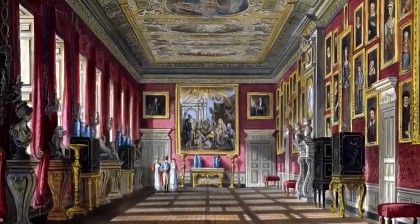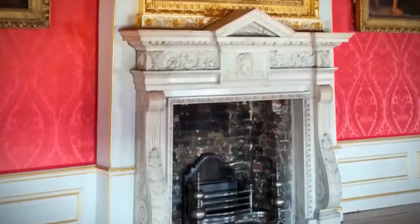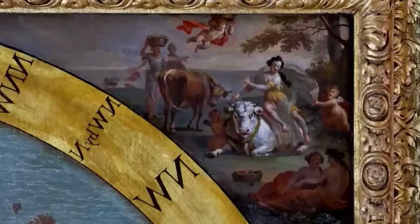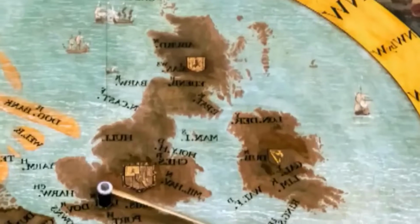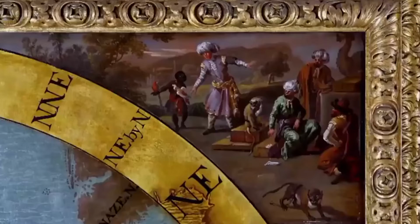Down in the King's Gallery, there is a map above the fireplace. This map is so important because it became the very centre of King William's military operations. It's got the 4 continents in the corner, and Great Britain has been made much larger in scale in comparison to the rest of Europe, particularly France, with whom England was at war at the time. It's an amazing work of art, but what's incredible also is the metal dial and how that works.